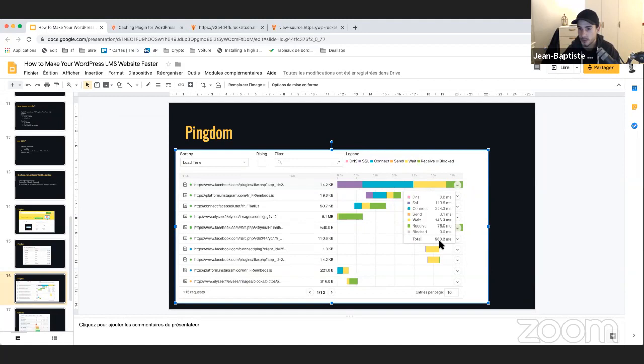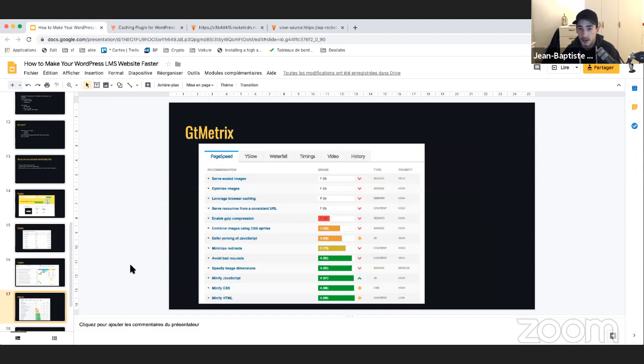What's more? This is GTmetrix and there is something important I want to show. We have only two slides, so we are at the end of this presentation. When you do a GTmetrix test, it's going to give you a grade, but more important, at the end, it's going to give you a lot of recommendations. And it is important to read them, basically.